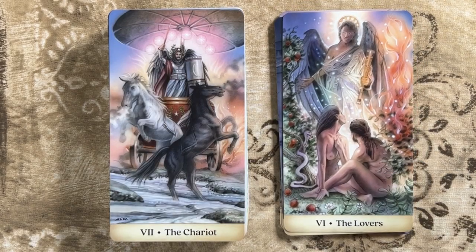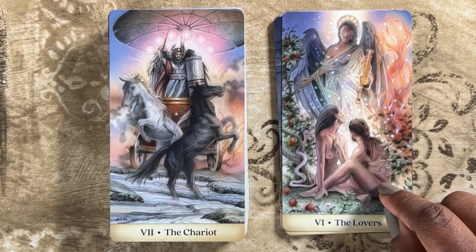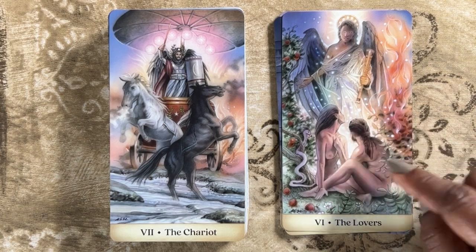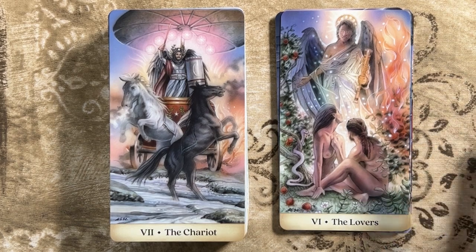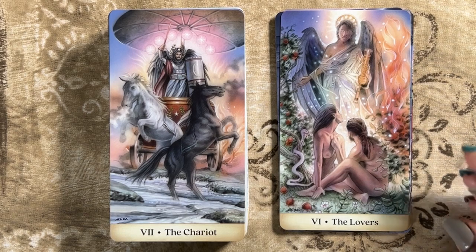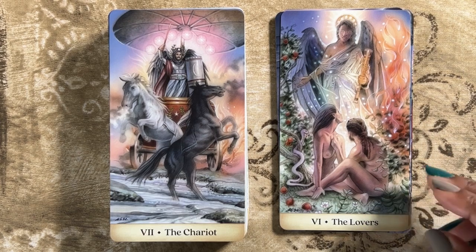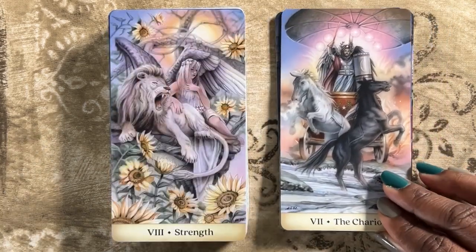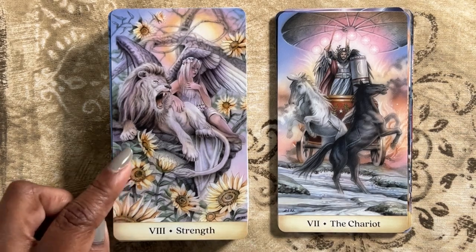Here's the Chariot. I love this Lovers card and how it's like they were interrupted. They were in the middle of enjoying each other, and then the angel came to say something and they stopped. And it's like they're having a conversation here. I think it says in the guidebook something about they're unafraid, unashamed as they were in the Garden of Eden, and then speaking with the angels and confirming that link between divinity and man. I thought it was a really beautiful way to illustrate this card. The Chariot, Strength. I like this one as well because it's like the lion is protecting her.